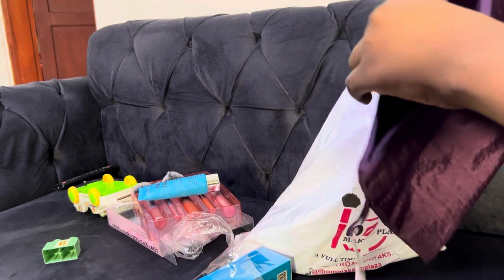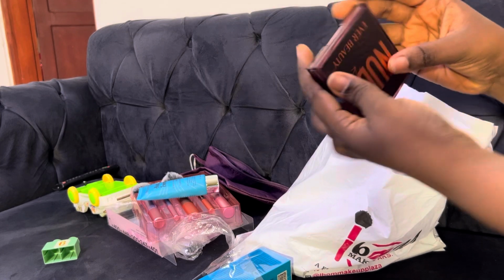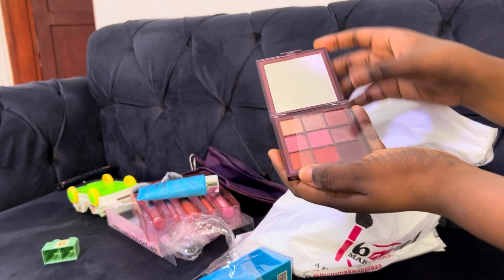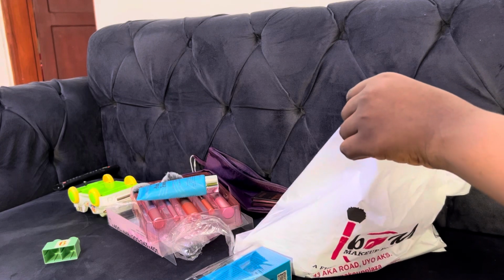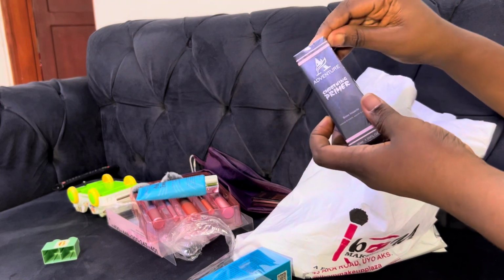So I got this mini bag at Miniso. I wanted to use it for makeup products. This is my eyeshadow. It's mini, more like nude colors, and I love it. I absolutely love it. My makeup artist was just gushing over it. She said she was willing to get one for herself. So this is my primer, Adventure Primer.